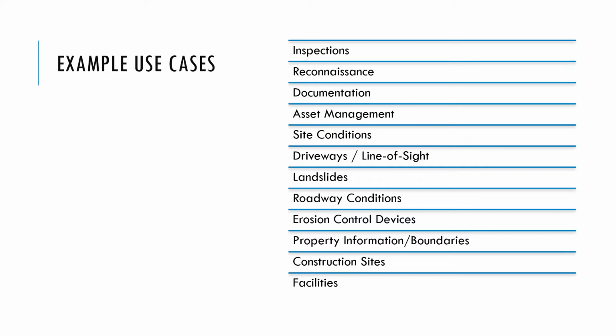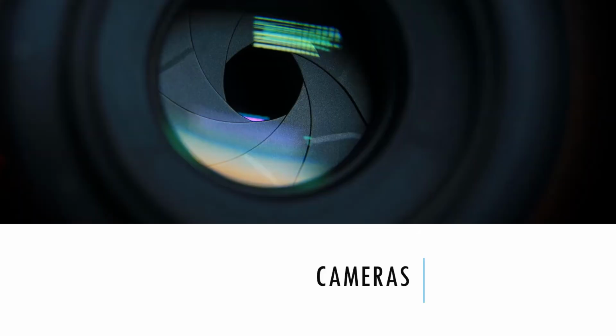Some example use cases for 360 cameras are capturing data for inspections, reconnaissance, documentation, asset management, site conditions, driveways and line of sight, landslides, roadway conditions, erosion control devices, property information and boundaries, construction sites, and facilities. A variety of different cameras are available to suit your data collection needs.